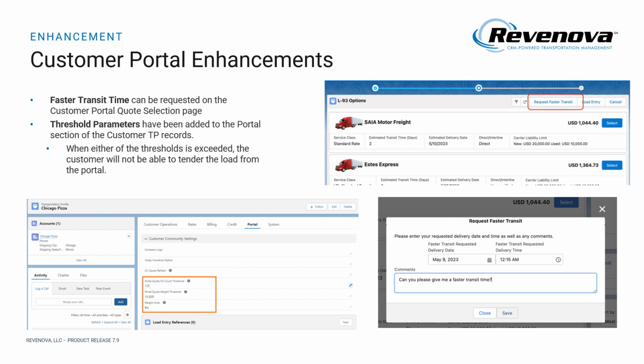In addition, we have some new threshold parameters that have been added to the portal section of the customer transportation profile records. And what these thresholds work to achieve is essentially if the portal user that's entering loads in the system has entered a load that exceeds these thresholds, then the system will prevent them from tendering the load to the carrier through the portal. This is typically done when you have LTL loads that potentially could fall in between an LTL versus a volume LTL load. So the thresholds are there to protect you from exceeding the thresholds.